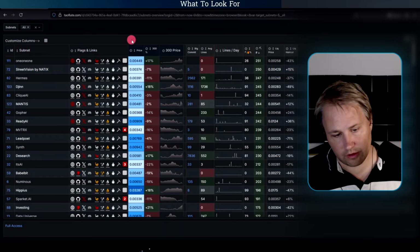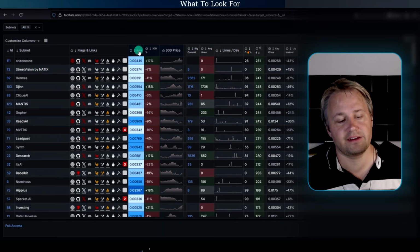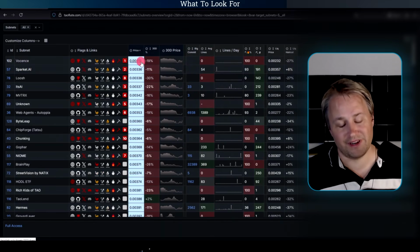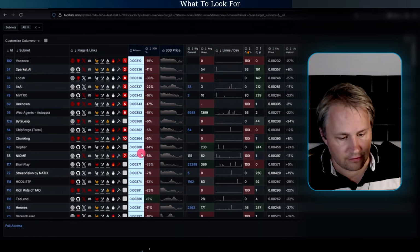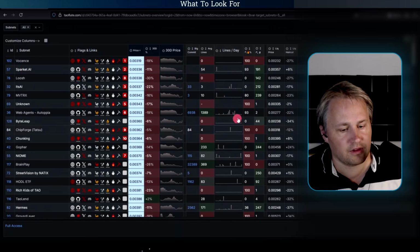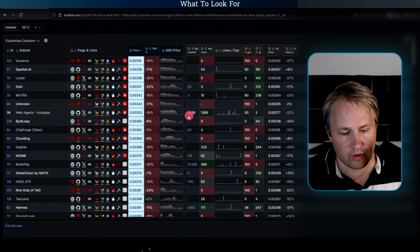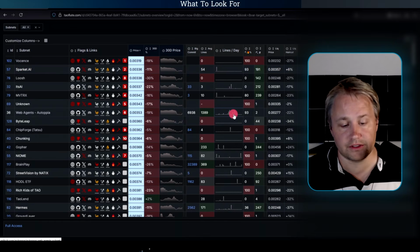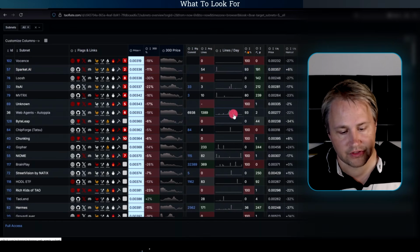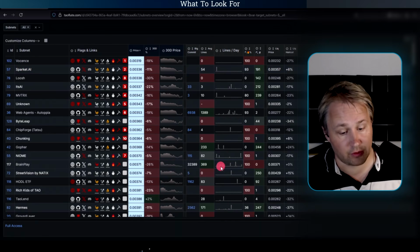Now, I like to look for subnets that have a lower price, right? So a higher possible upside. So I'll very often sort by price ascending when I'm looking for a new subnet to invest in. And I'll just go up the list here and try to find a subnet that has maybe a lot of lines per day, right? A lot of activity. Like, Autoppia has been putting in a lot of work. They've been doing a lot on their subnet recently. That might warrant a closer look at that particular subnet. Same with Brainplay here. Again, really low price subnet that is doing a lot of work.